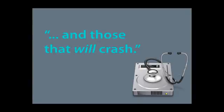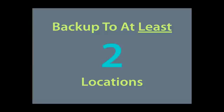And we all hear that we need to back up our computers. By this point, it's like you need to eat your vegetables. We hear it all the time. But when we're talking about going paperless, it's absolutely not optional. You have to have an effective backup system because you will someday lose documents.